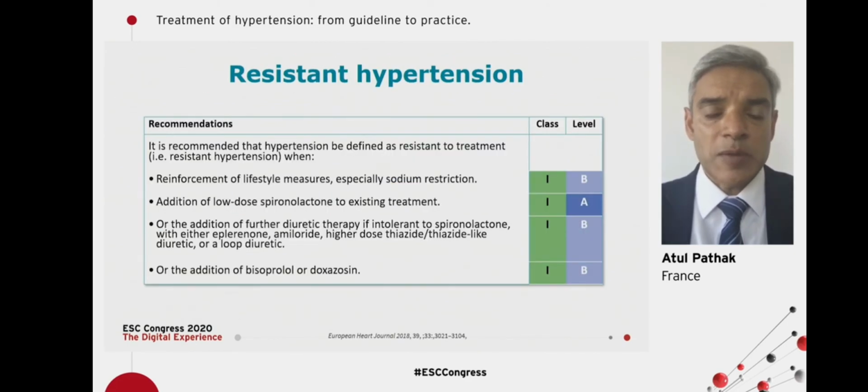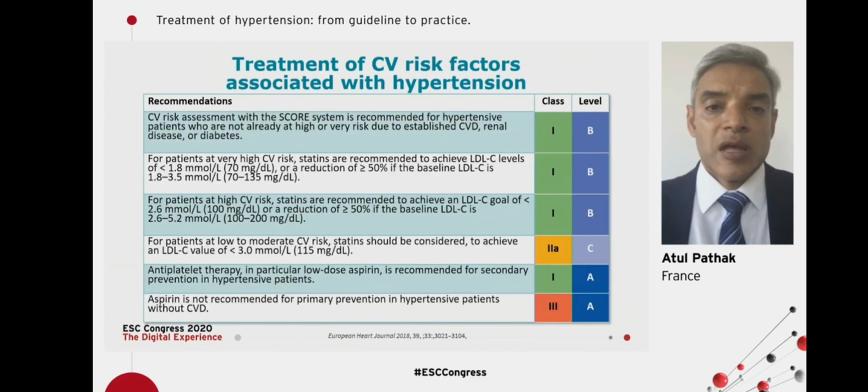Finally, I've covered this subject, but you might not be able to control your patient with 3 drugs, and then you are identifying a patient with resistant hypertension, and in this case, you will try to add spironolactone, or maybe try a combination of diuretics, or finally go for a beta blocker or an alpha blocker. It's important beyond blood pressure control to control cardiovascular risk factors in your patient with hypertension, but you are familiar with this approach using a statin, for example, or sometimes offering an antiplatelet agent for patients in secondary prevention.